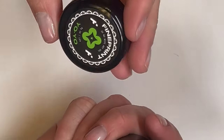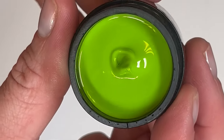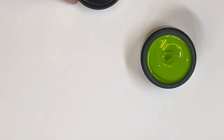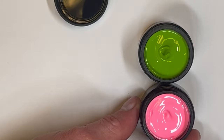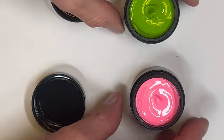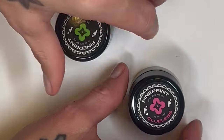I know. Okay, this is Yo-Yo, the last one. Love this green. It is like AP green. Love it, this with this pink. Oh my lord, I'm obsessed with that. Look at those together. I love pink and green together. Oh, that is so cute. I gotta use those together. All right, so that's all for those.